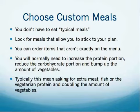When I say custom meals, I mean that you don't actually have to eat the typical meals that are on the menu necessarily. You can look for meals that allow you to stick to your plan, but you can also order items that aren't exactly on the menu. You can substitute things where you need to. So normally you're going to need to increase the protein portion. You'll more than likely want to reduce the carbohydrate portion and bump up the amount of vegetables that you're given on your meal. Now, pretty much all restaurants you go to are more than happy to do this.